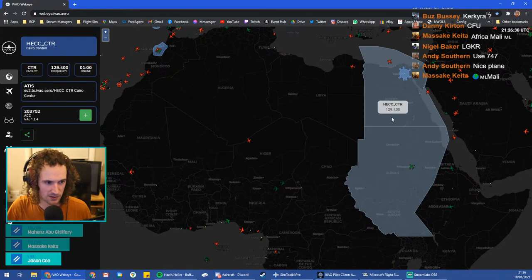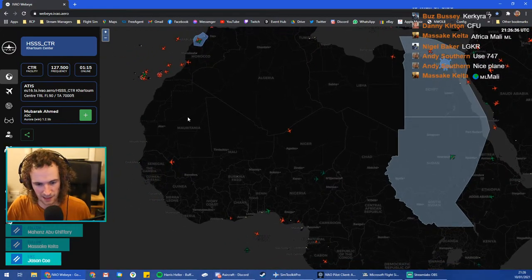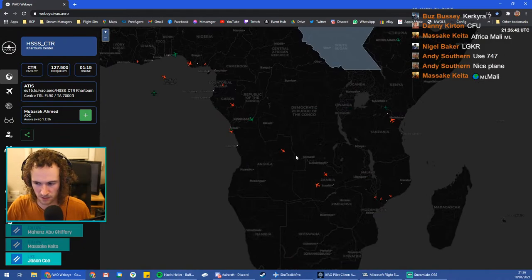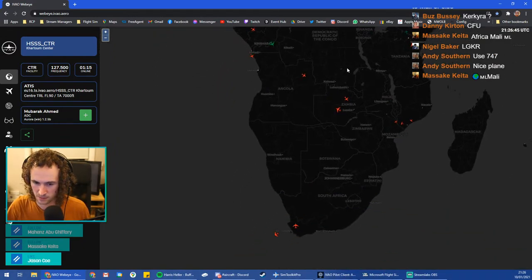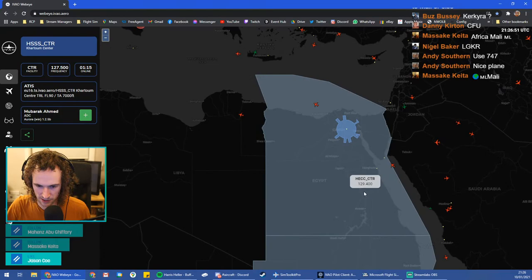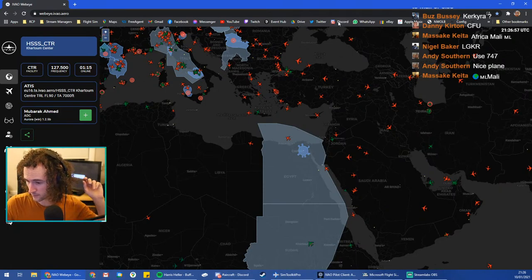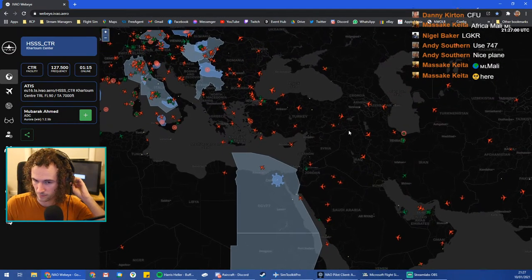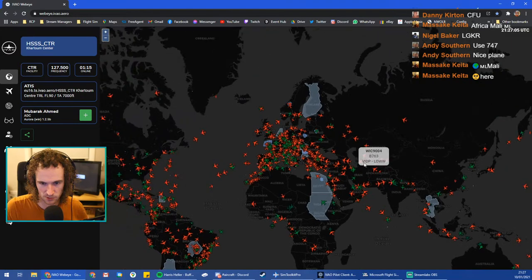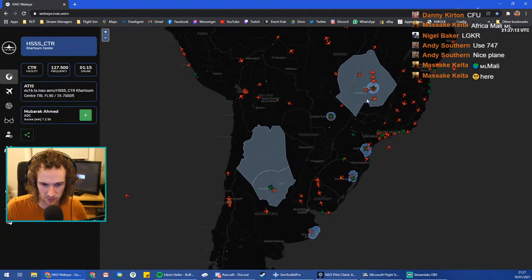Traffic above 7,000. I forget where Mali actually is, to be honest with you. If Mali's in this area, that'd be quite cool, but I'm pretty sure it's not because this is mostly Egypt, isn't it? What else have we got? We've got a center controller on in Thailand, Finland as well. But quite a lot of traffic in South America as well.